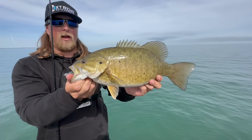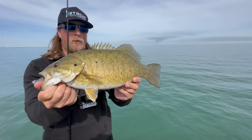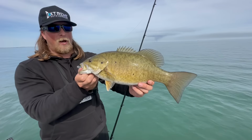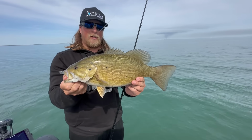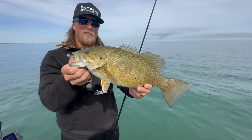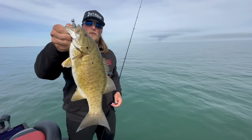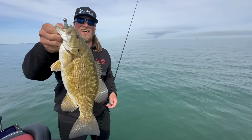So we fished I think like 4 or 5 different spots today, and we found them at pretty much every spot. So that is just crazy. I love catching these fish out here, guys. It's just non-stop today. We might catch 200.